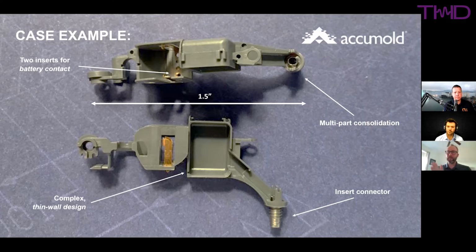And you got these thick to thin to thick to thin transitions, which a lot of times, the rules say, always go from thick to thin and don't go back again. But sometimes the situation says, no, it would be ideal if we could. And you have to figure out how to build the tool for that. And then you also have 3 discrete inserts going on here.